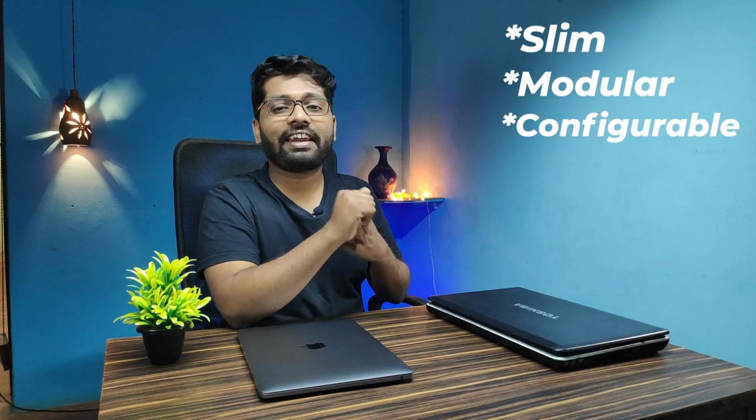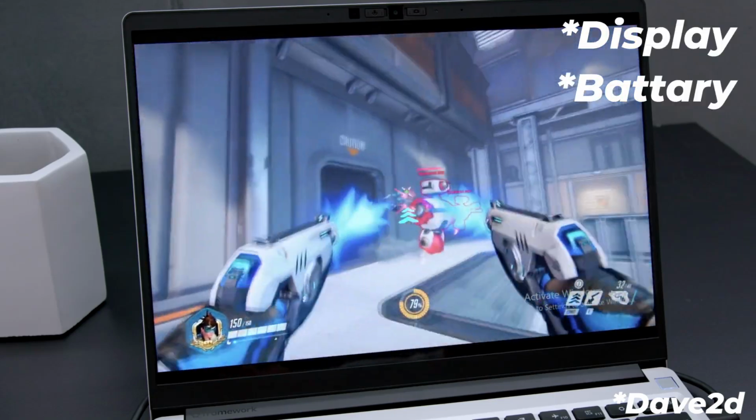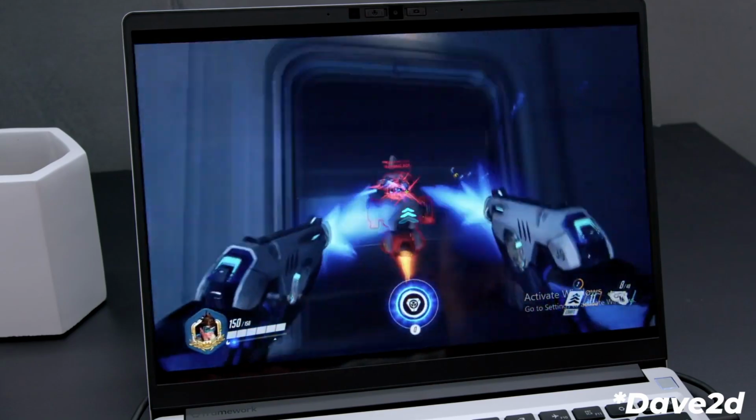What would be more interesting apart from this? I would love to see Framework make a gaming laptop which would be slim, which would be swappable, and where you can crank up the specifications as you wish. In addition to that, you can change the display and the battery. If you want to go from a 60 Hz panel to a 120 Hz panel, for a gamer that is very interesting, he will go for it. Second thing, if he wants a nice bigger battery backup, he could go for that. So all this makes sense.